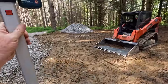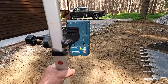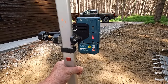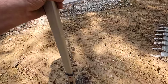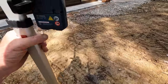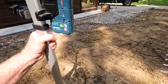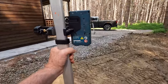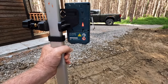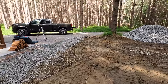We'll see where we're at. Wow, that's not too shabby right there. It's about 1 inch low right there. This is pretty close to grade right here. Real close. This way it's going to take a little bit more. It's dropping off. Yeah, about 2.5 inches. We can make that up with rock. We got lots.